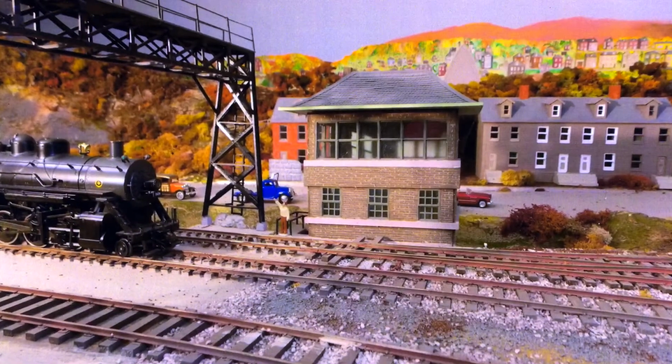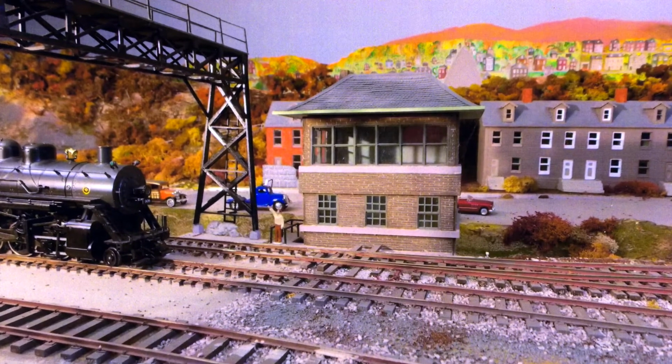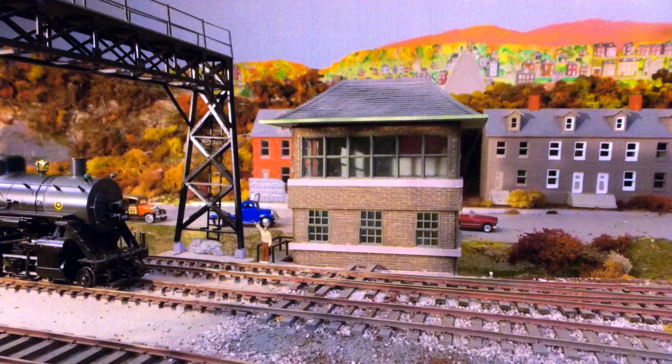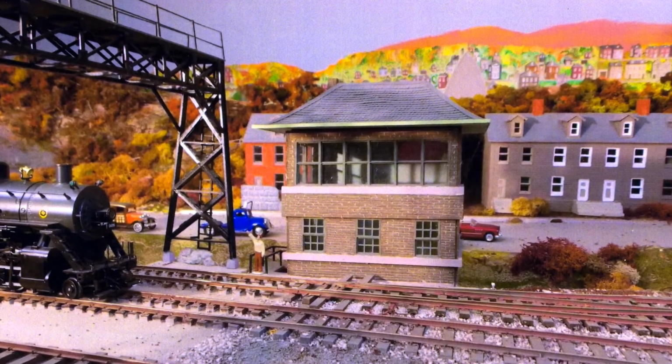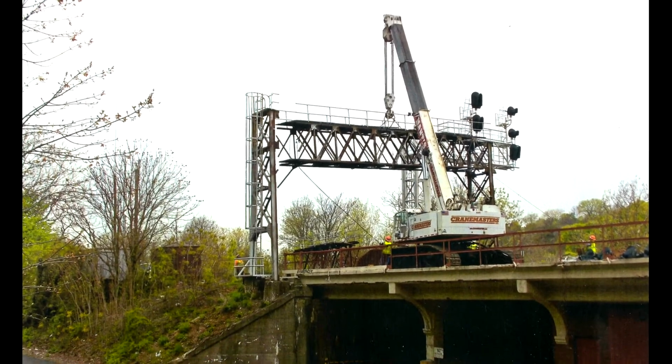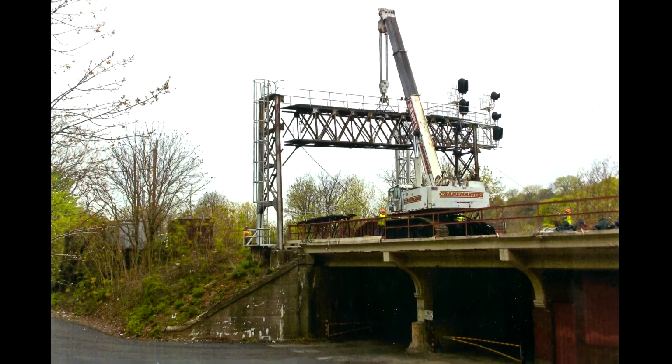A quarter-inch scale model of Easton Tower. Canal Street is in the background. Lehigh Valley Railroad had towers every few miles in its heyday. I was sorry to see them go. The old signal bridge was the next to go. The tower is just to the left of the crane.